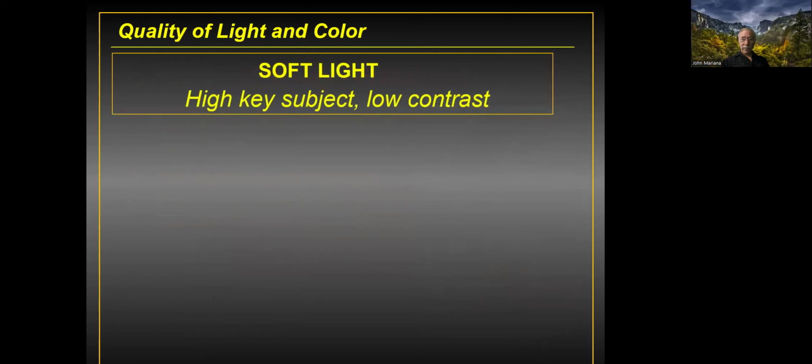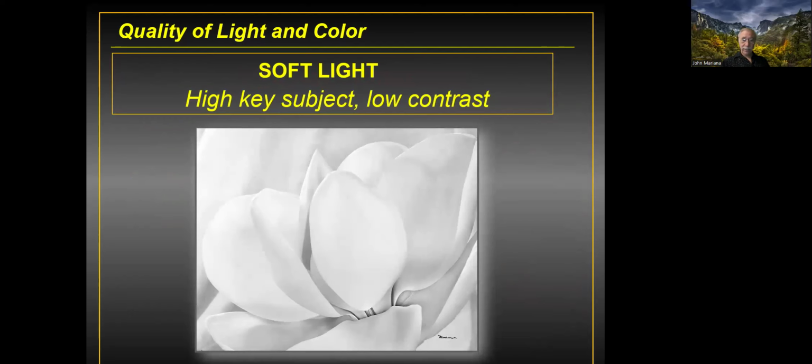So soft light, high key subject, high key. This is a magnolia I shot many years ago. And when I first came down to Atlanta, and I still am, just overwhelmed by the beauty of the magnolias. So I wanted to capture that. So I would take a bud off the magnolia tree the night before, put it in water, and the next morning as the sun comes up, it opens. So you get the fresh look at that magnolia.